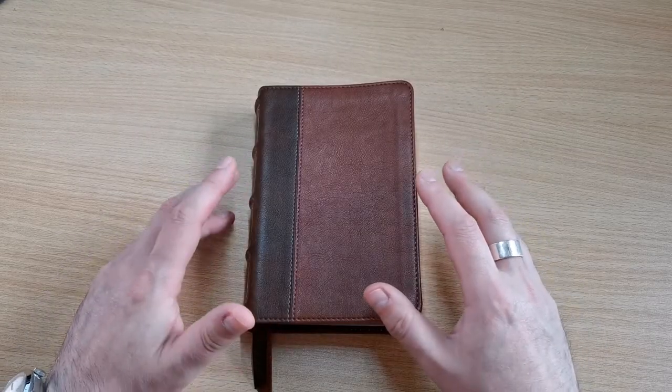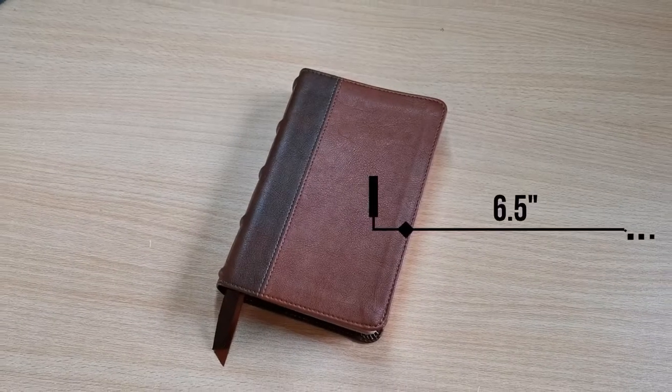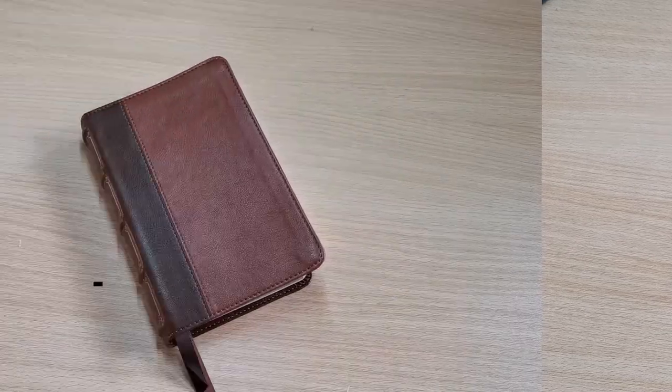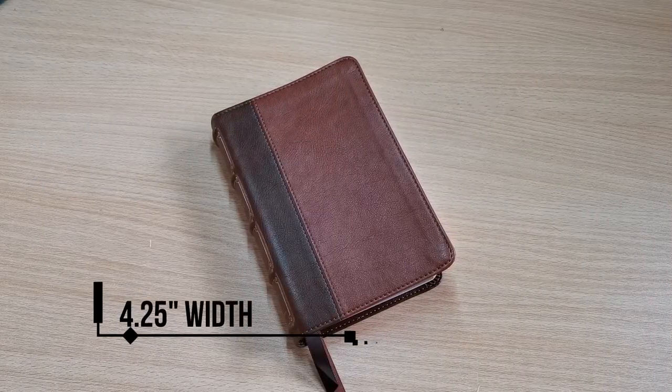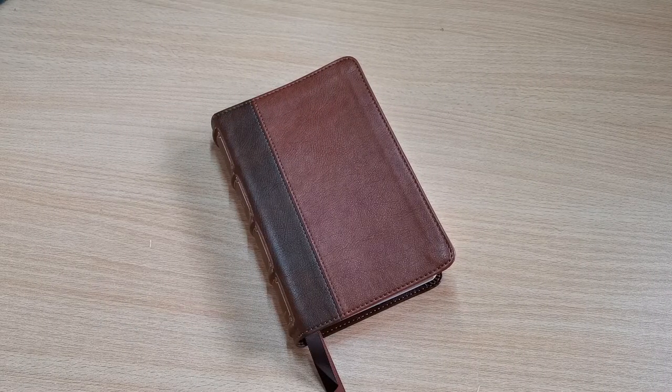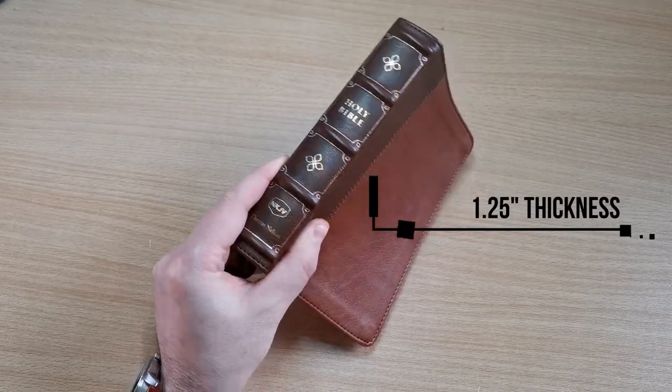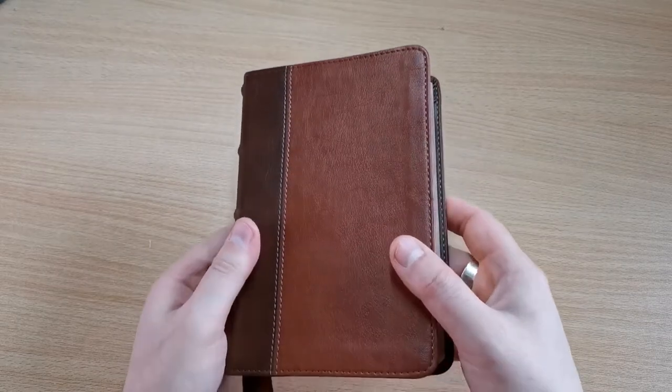So this is a pretty small Bible. It's 6.5 inches tall, 4.25 inches wide, and it's about 1.25 inches thick. So pretty compact it is.